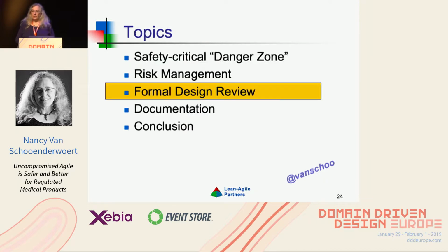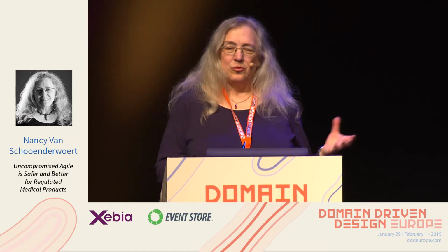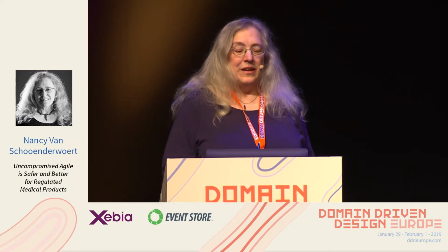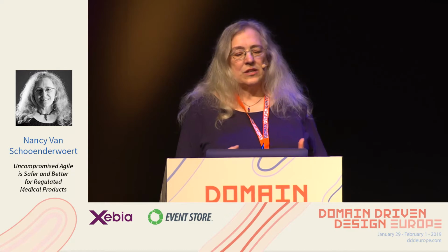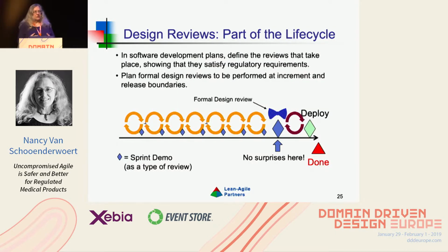I'm going to move next to the section about formal design review. Now, this is kind of a scary topic, or it can be, for people who just don't know what really matters about it to regulators. Where I used to work, people always made it into a big scary thing, and I realize now that a lot of that was unnecessary. In formal design reviews, what regulators need is you've just got to have your software plans. You've got to define the reviews that take place. You've got to show that they satisfy the regulatory requirements. That's really what you have to do.